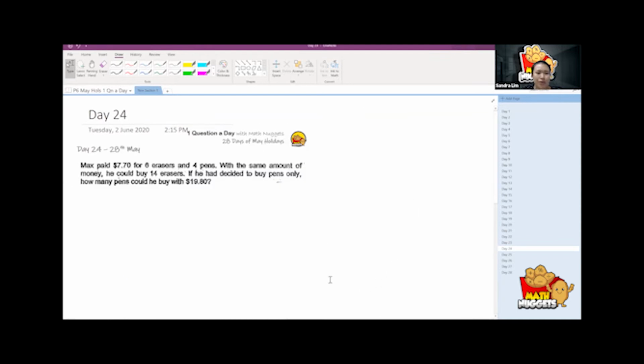Okay, question 24 is actually super simple. It is super, super, super direct. No particular concept or anything. You just need to find the cost of each eraser, right? $7.70 is for 6 erasers and 4 pens. With the same amount of money, he could buy 14 erasers. Then from here, 14 erasers cost $7.70, right?